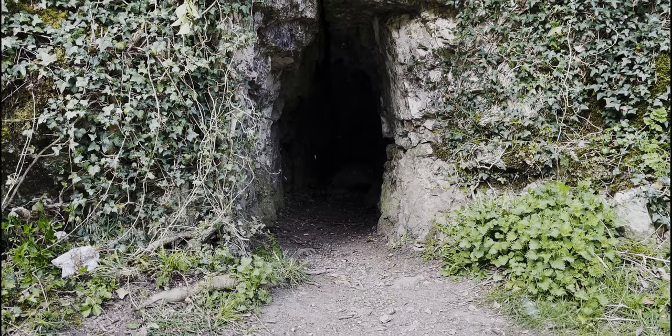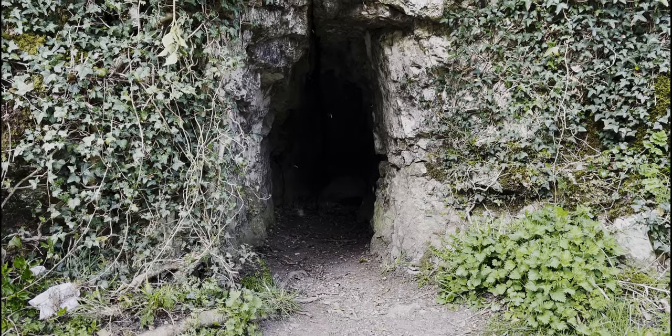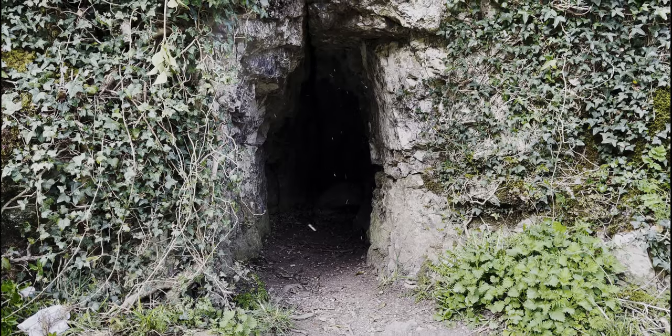oh, these are cool. Mine shaft, if you can see that behind me there. So I know this area is a former lead mine, which got disused, I think, or hasn't been used since the 19th century, something like that. But there's all remnants of the mining industry here.